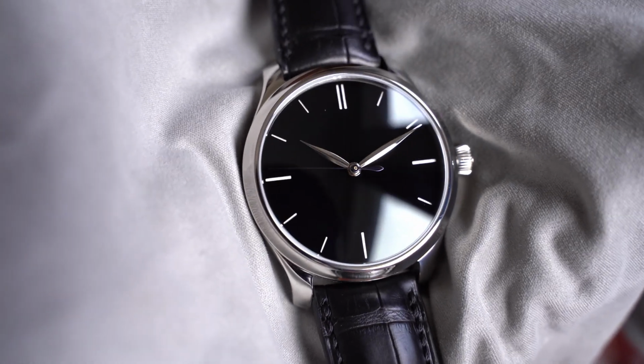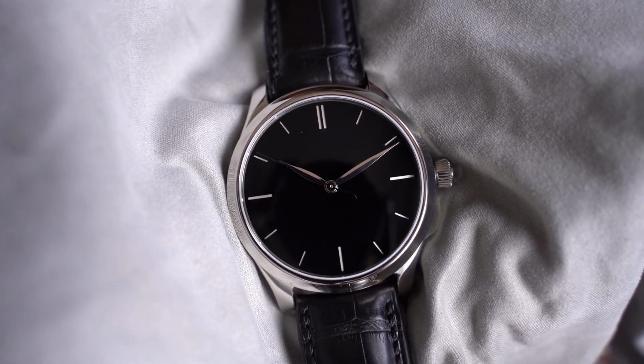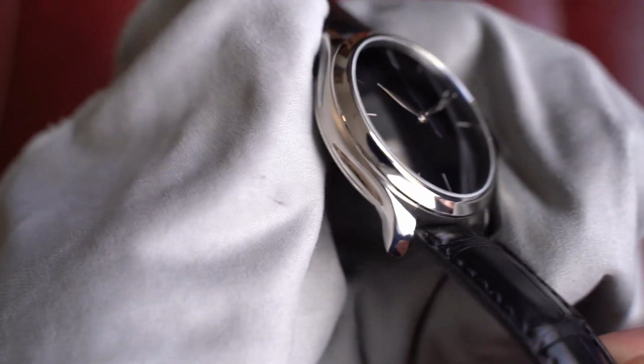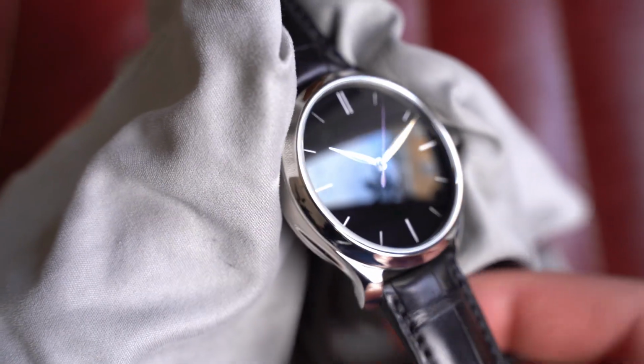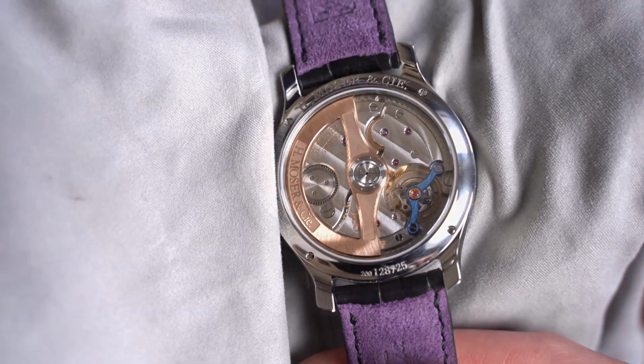This features the center seconds in a beautiful purple tone, and this is the reference 12001235, and the watch is brand new and it is unworn. Something to keep in mind is if you do see anything, it is probably fingerprints, because this watch, being all polished pretty much apart from a few brushed areas here and there, does pick up fingerprints quite easily. Apologies for that noise.